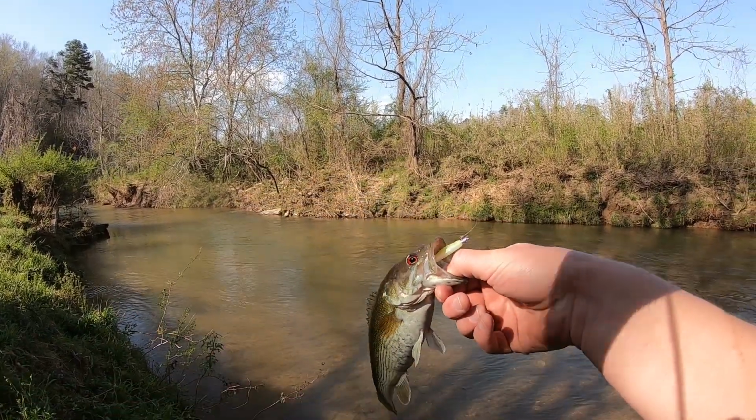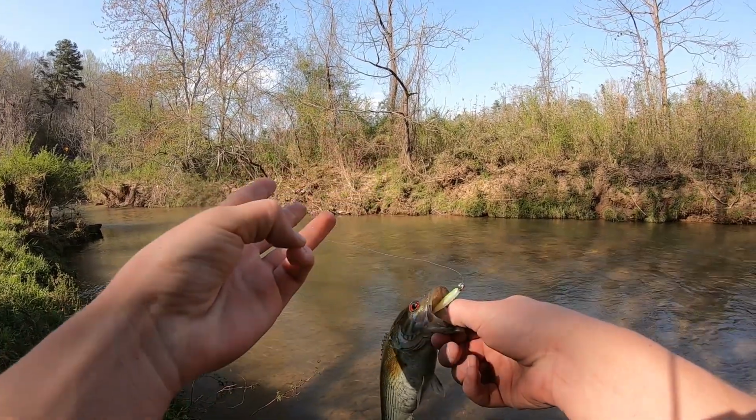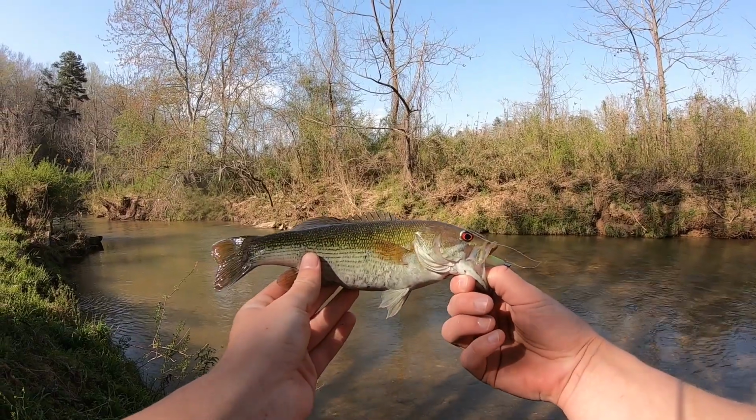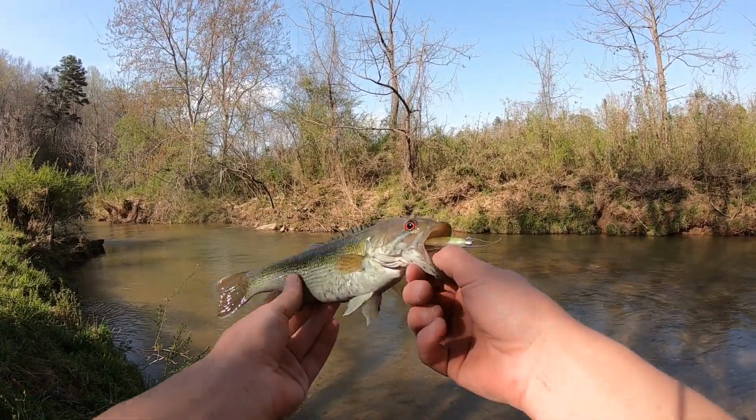So yeah, this creek has at least three different black bass species, being largemouth, spotted bass, and cusa bass. And today we've caught one spot and one cusa bass, so that's pretty cool.